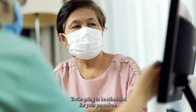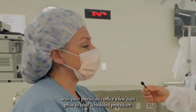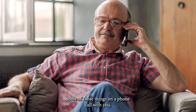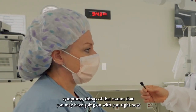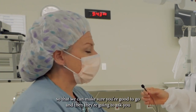You're going to be scheduled for your procedure. All that will be handled with your physician's office. A few days prior to your scheduled procedure, our pre-admission department is going to be calling you, going over some of those things on a phone call with you. In addition, they're going to be talking to you about any exposures, symptoms, things of that nature that you may have going on right now so that we can make sure you're good to go.